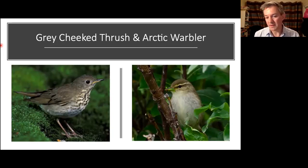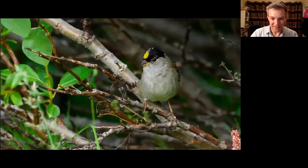So in a moment in June, July, August, you can witness wheatear, grey-cheeked thrush and Arctic warbler in and around the same bush. And 6 months later, they will be on 3 completely different continents, in completely different areas, in very different habitats around the planet. Now, this area is a really interesting one for vagrants.